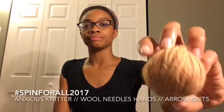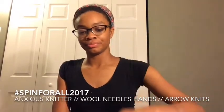But anywho, the last WIP I have is my spinning WIP. Living in another Quirky Monday large bag. Let me show you. This is the first ball of singles that I have finished for the spindle along, as well as the Spin for All 2017. So I have that, and I am now spinning the colors. And let me show you what I have here. And this is being spun on one of my handmade spindles, handmade by me. Let's do it this way so you can see the light.